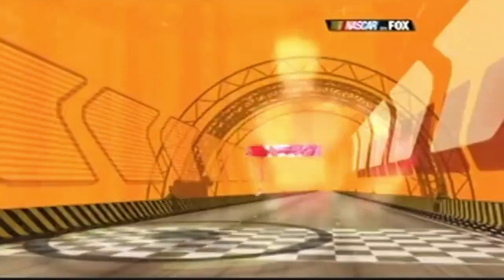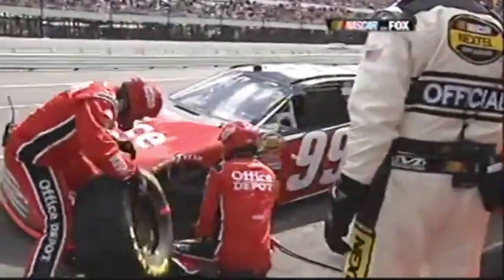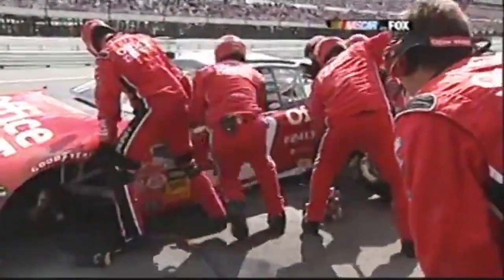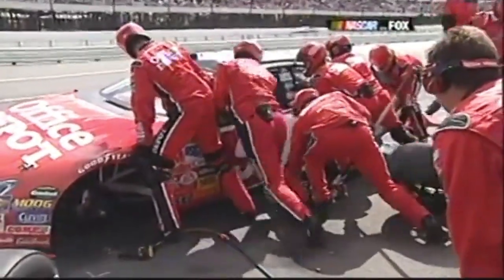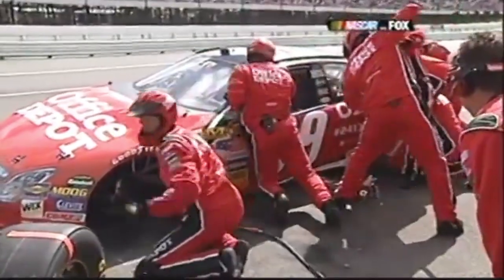Pit stops creating problems as well. Carl Edwards was leading at the time, came in and pitted, and the car jack falls off while they're changing the left side tire. A minute 13 seconds later, they pull out of the pits and laps are lost. So far, Denny Hamlin has still led the most laps in this race.